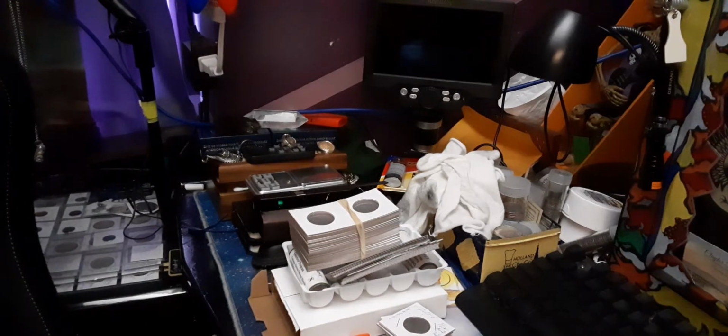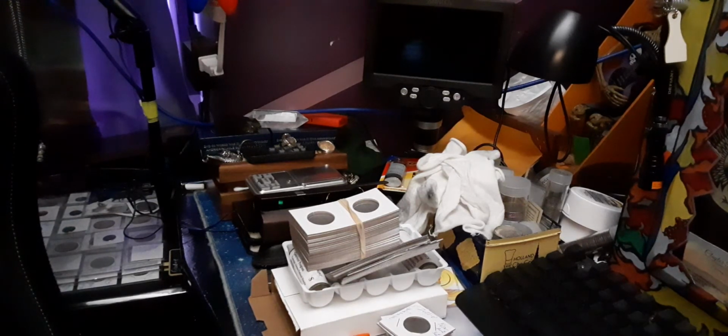When you're buying something that's old, it's difficult sometimes. There's a lot of fakes out there. I keep telling you guys, there's a lot of fakes out there. You've got to be careful with every kind of coin.